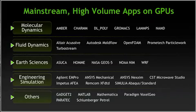And the ISVs I list here are some of the mainstream ISVs, the high volume ones that are the premier within that space. So in molecular dynamics, Amber, NAMD, GROMACS, these are household names for these scientists in that space. Earth Sciences, WRF, right? WRF is one of the key codes there. Engineering simulation we talked about, ANSYS and Simulia. There's MATLAB and Mathematica. These are all codes that just within the last few years have come out and supported CUDA and implemented CUDA in their software package.